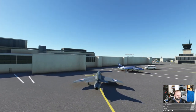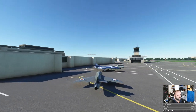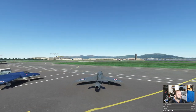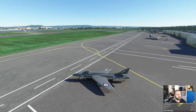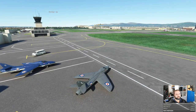Ready, Icarus, mate? I like that blue and white one, it's good. I don't think I have a Hawker Hunter model. Now, where is that wing going? Oh, actually, we probably came in with a tailwind. I might actually just take off right there.